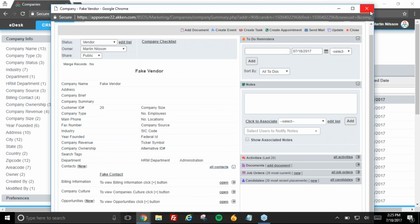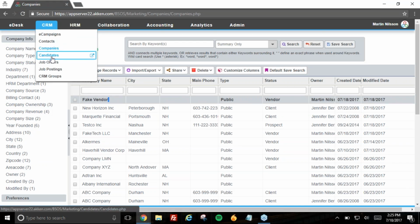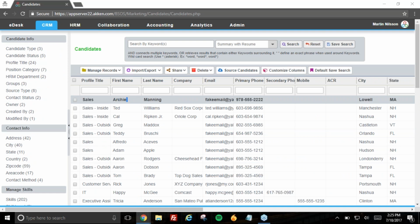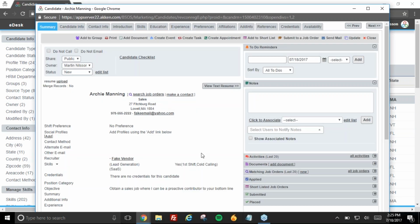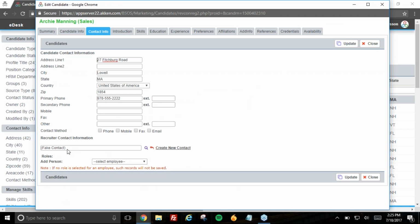So fake contact is listed there. And let's take a look at Archie Manning. So here's Archie Manning's candidate record. And what we're going to want to look into to verify the information here is contact info. You'll see fake contact is already cited as the recruiter contact information.